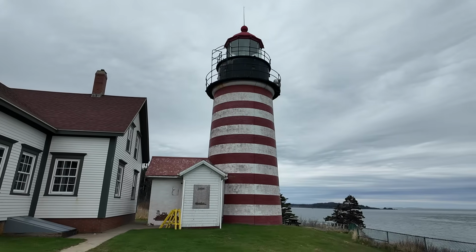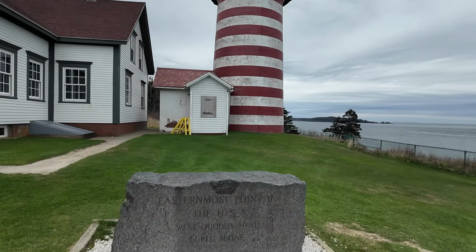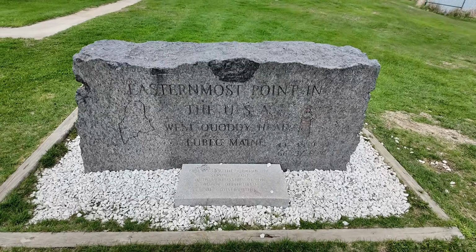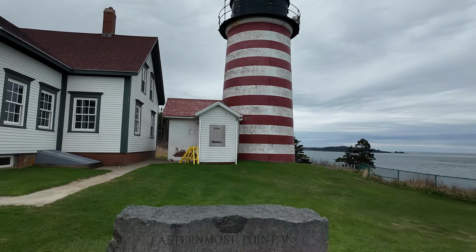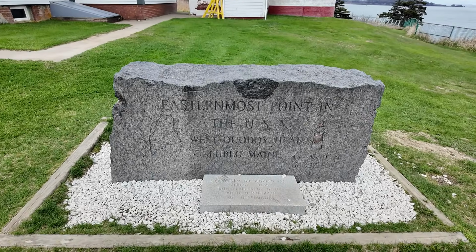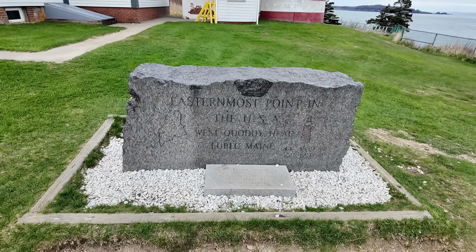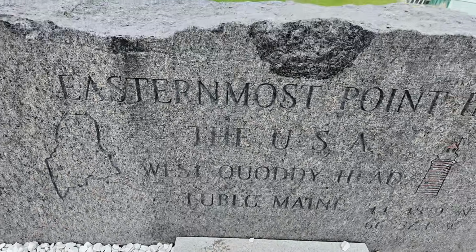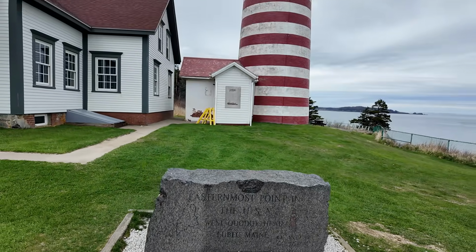And the West Quoddy Head Lighthouse has another very, very important distinction. It is at the easternmost point in the USA, the United States of America. West Quoddy Head is the easternmost point. West. So yes, the easternmost point in the USA, for some reason, by some logic, has the word west in it. My brain melts at the thought of that.